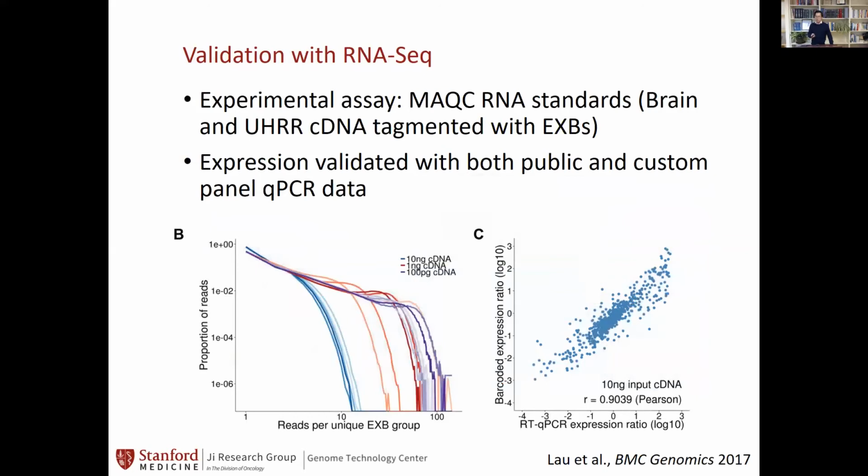As a proof of concept that we showed in the paper, we applied these EXPs loaded with transposases to RNA-seq. As a demonstration, we applied this to MAQC RNA standards. For those of you who are really into doing RNA-seq studies, the MAQC is a consortium of groups in the US which sought to understand the reproducibility and the accuracy of quantifying the transcriptome, or RNA molecules. These samples are basically reference brain and human reference RNAs that we reverse transcribe to cDNA first, and then we tagment with EXPs. And this type of data actually has lots of public resources in terms of results, so it provides a nice ground truth for us to measure the accuracy of our data.